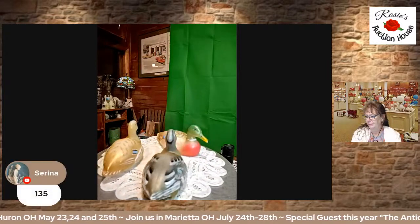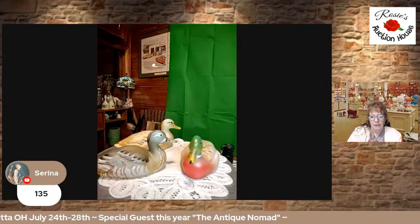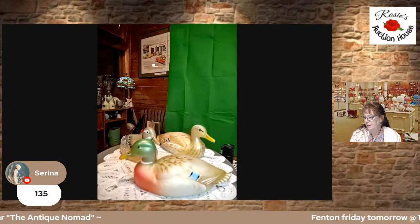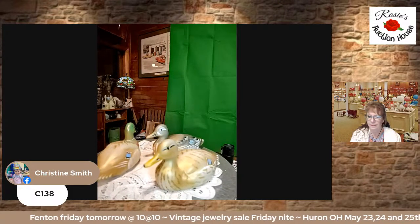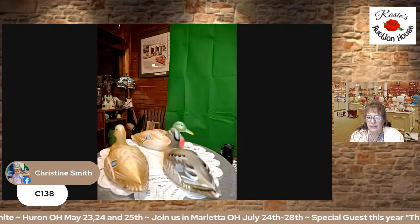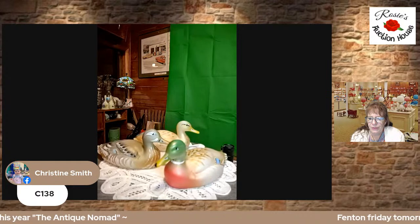I've just always liked the ducks like that, the wild ones, when they're doing like that. 135 with Serena, waiting for Christine. We have the creeks that run through the marsh, and the wood ducks come in like crazy. They make a really funky noise. I watch them a lot of times down there. They bob their heads back and forth like this, but they're just gorgeous. Man, can they fly too? Wow, they're fast. Just waiting for Serena. So Christine's at 138, waiting for Serena.